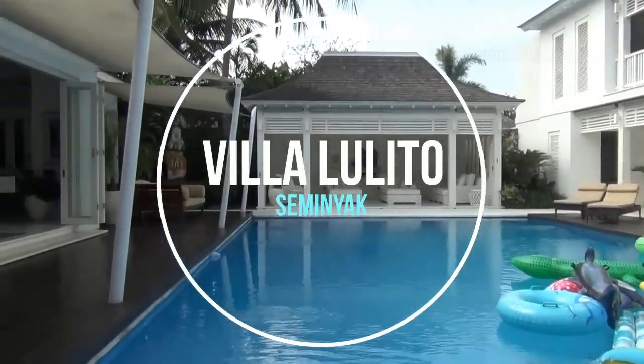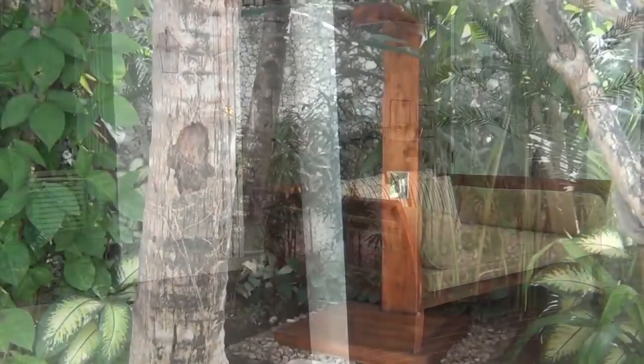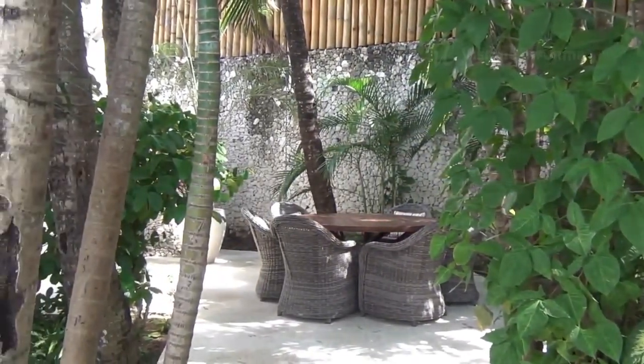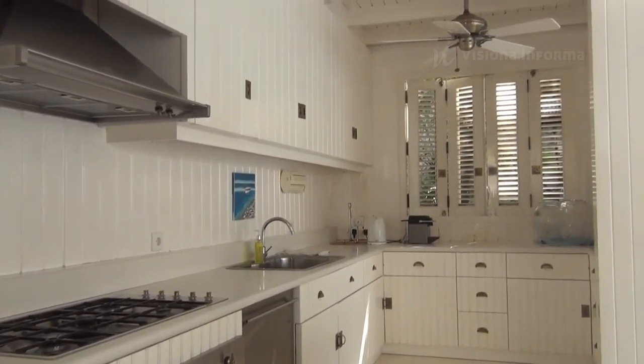Villa Lulio. Cool nautical, open plan, and beach house design is based on Ralph Lauren's home in the Caribbean. Villa Lulio is a stunning colonial-style four-bedroom retreat located in the center of hip and happening Seminyak.